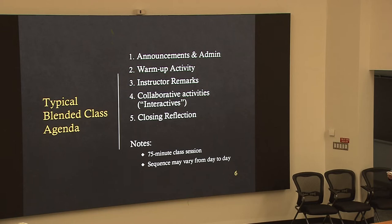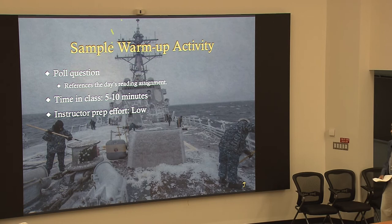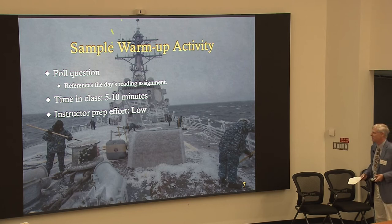So here's a sample warm-up activity. This is a simple polling question, and it's using an app called Top Hat. Anybody ever heard of that? I haven't used it yet, actually. I'm going to start using it next semester. I used a different app before, but I had to pay for that one myself, so I'm going to use this one now. Top Hat is what the university has.